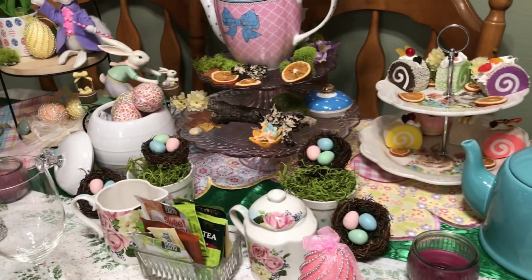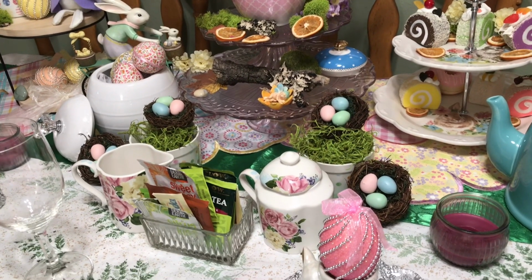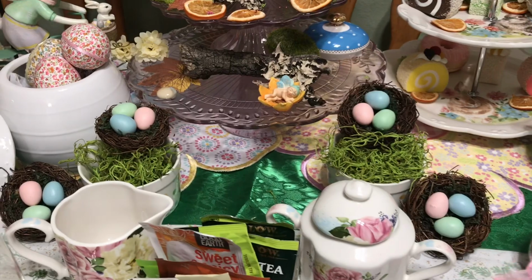Also, let me know what you think about repurposing the napkin rings as table decor. I thought they turned out super cute. You would never know they're napkin rings the way I placed them on the table.